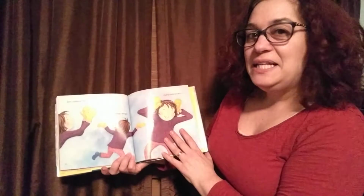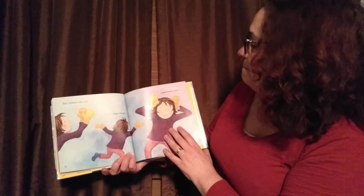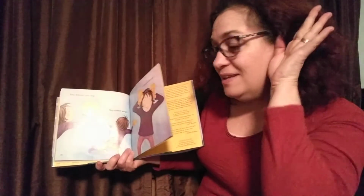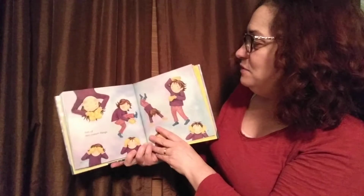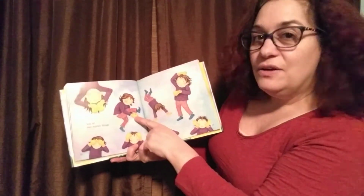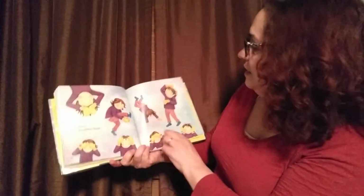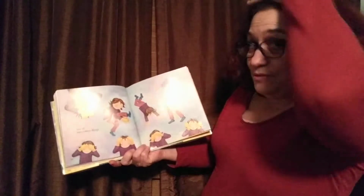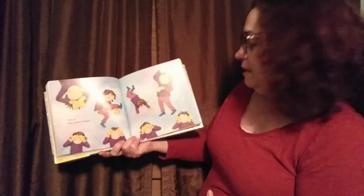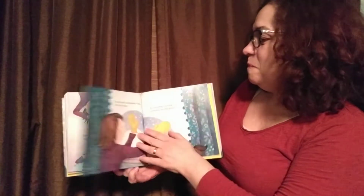Two mittens can clap, clap. Flap mittens' wings. Make mitten ears. Lots of two mitten things. Under her leg, her knee, covering her eyes, on her head, doing a handstand. Oh, this is a hard one. Rubbing her head and her belly at the same time. You could try some of these.